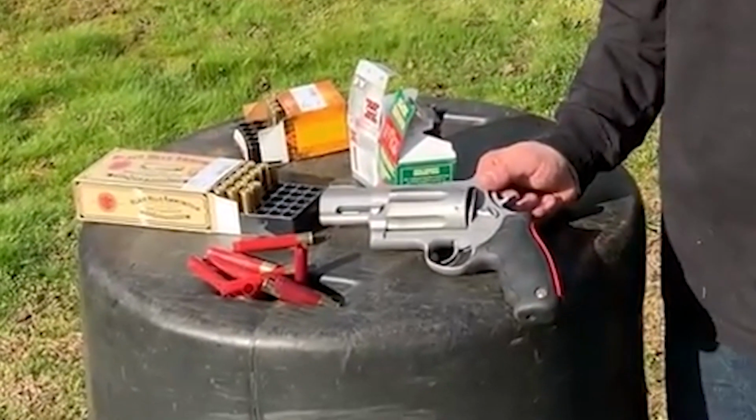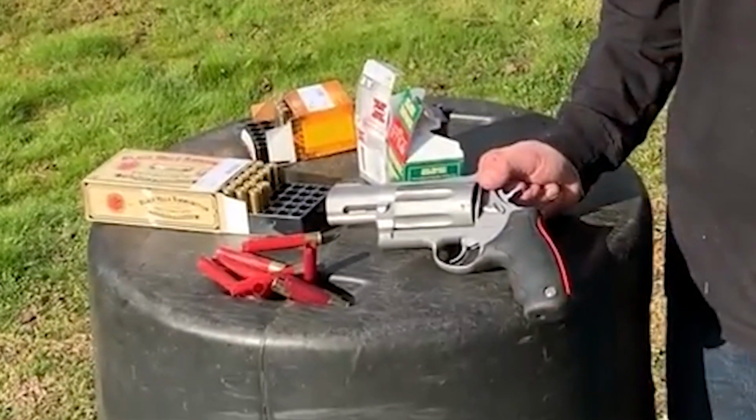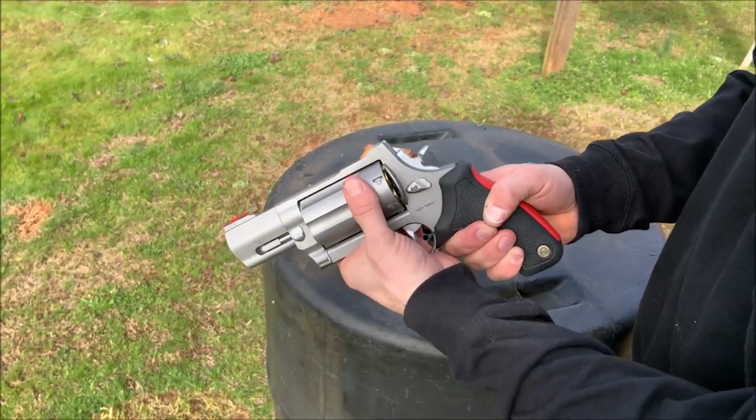At 5 yards, the pattern opens up to 14 inches high by 10 inches wide, with the discs remaining centered.